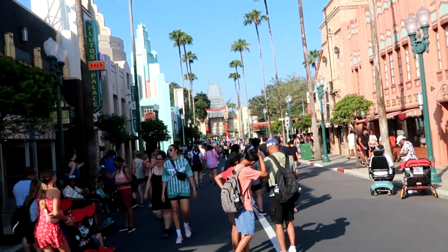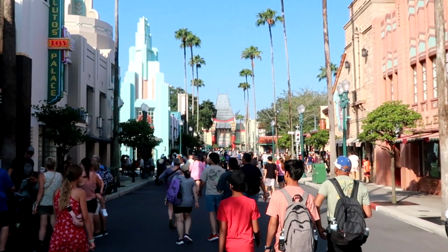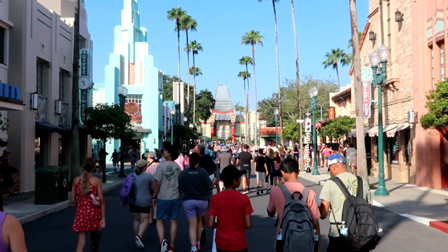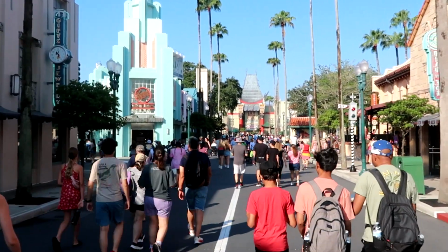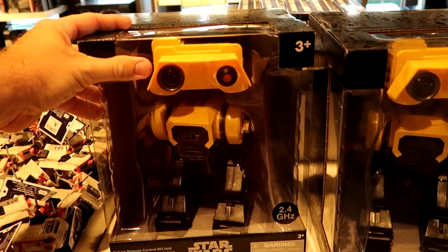Okay, so I just made my way into Hollywood Studios. I do think I want to check out some Star Wars merchandise here on Hollywood Boulevard before we head over to Batuu and check out Galaxy's Edge. So I'm really excited. We'll head into Keystone Clothiers and check out some of the merchandise over there. Okay, so let's check out some of the awesome Star Wars merchandise here.